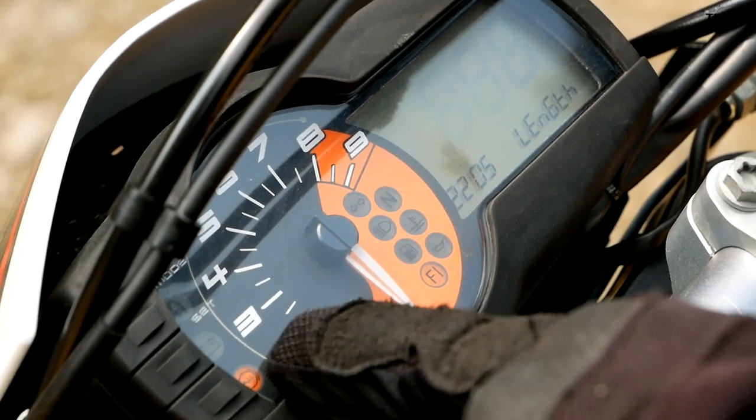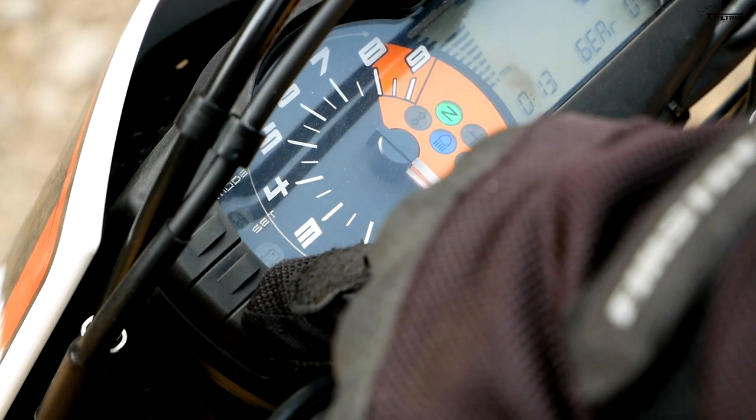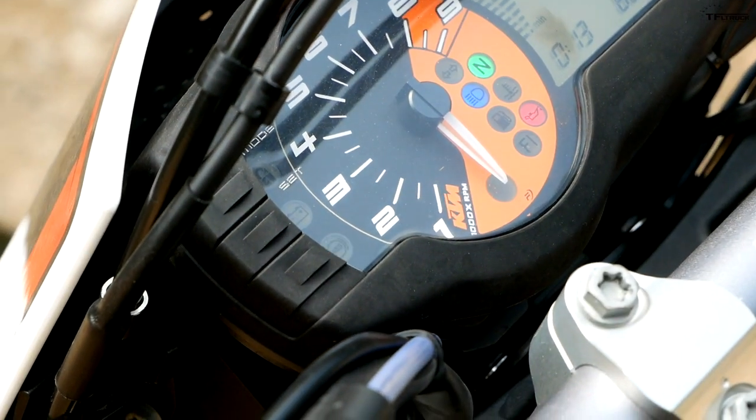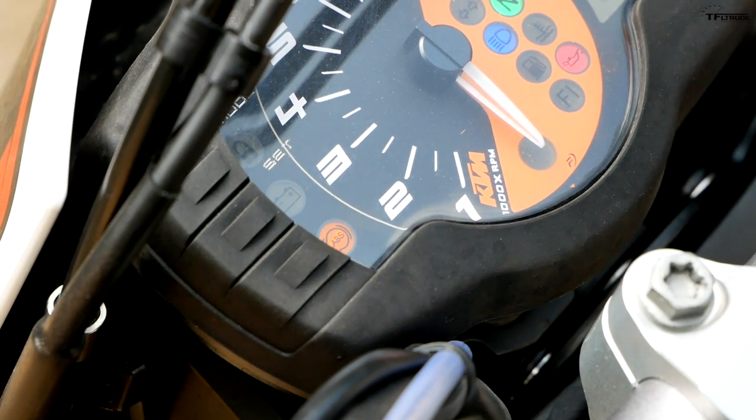Oh yeah, I forgot the most important thing. Since this is a dual sport, it has ABS, which is great on the road. But I gotta tell you, there is nothing more terrifying than having ABS in the dirt down a steep hill, because effectively it means you have no braking. So KTM, of course, has thought of that, which allows me to disable ABS every time I start the bike, because it comes back on automatically, which kind of sucks.